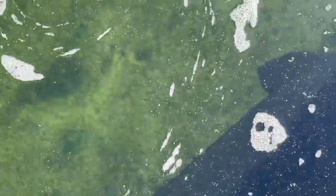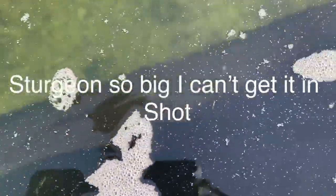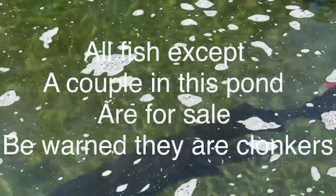He's gorgeous, he's so lovely. Yeah. This is their own personal pond. What's something like in there? I know it's massive.